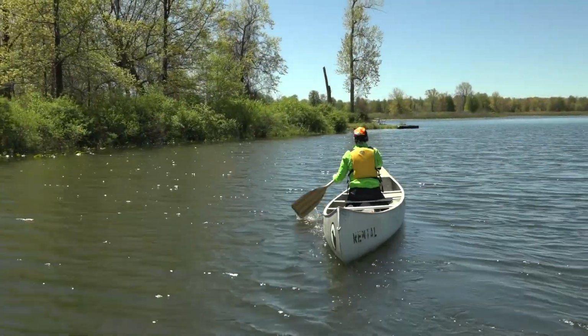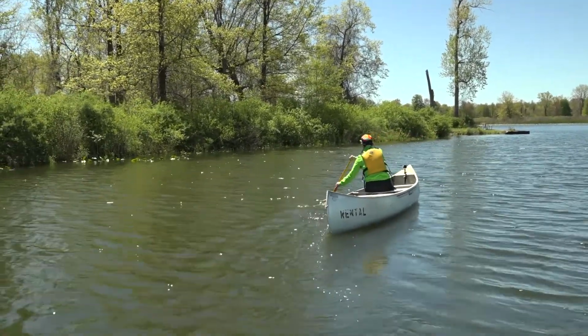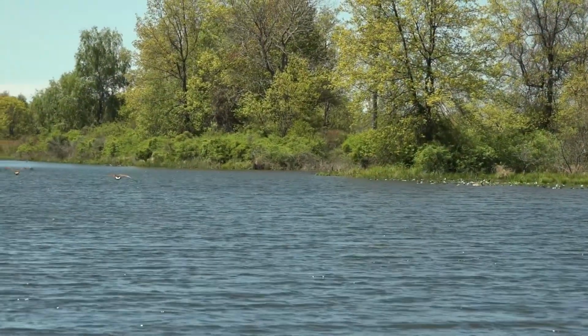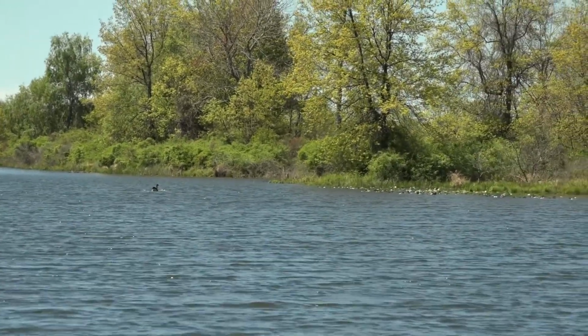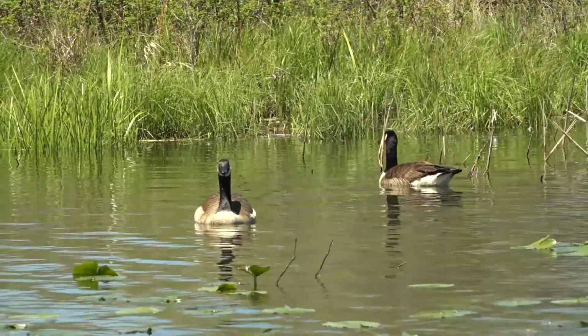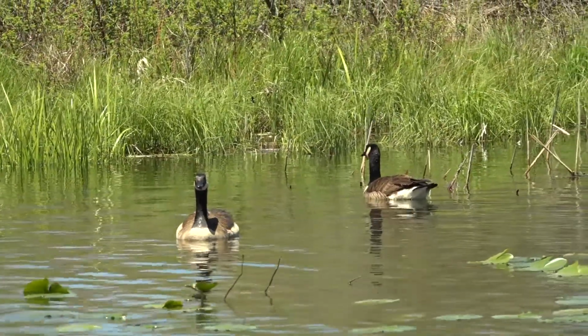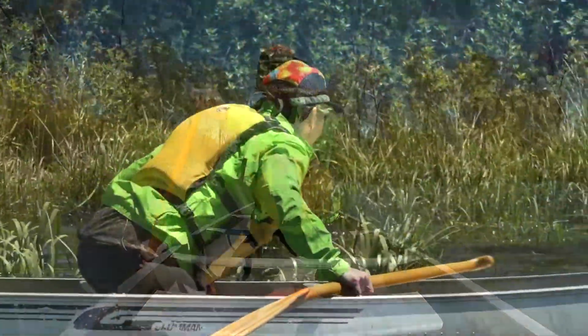Another legend explains how the Eries ventured onto Lake Erie in search of the land where the sun set. But the spirit of the lake blew a fierce storm to keep them from finding it. To protect the Eries from the storm, their god laid out his arm into the lake, giving them safety. The god's arm remained in the lake to protect their future generations.